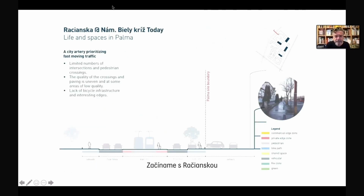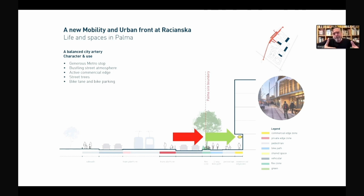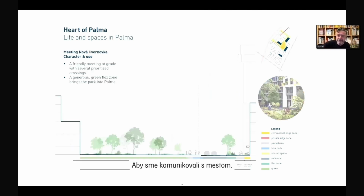Starting with Račianska, we wanted to really imagine this in the future as a boulevard. This is the existing section. And what was important when we rebuilt it, we wanted to be generous to the city. So we've actually stepped back. We've given some of the site to the city so that there's more space for cars, better capacity for cars and for expanding the tram stop in the future, but also stepping back to create a green zone toward Račianska. So we're stepping back to get more space to speak to the city.